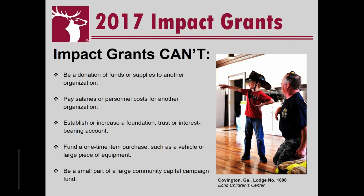All right, so that was the positives. Let's go through the negatives now. What impact grants can't do? Impact grants cannot be a donation of funds or supplies to another organization. So if your idea right now for an impact grant project is handing over a $10,000 check to, say, the Boys and Girls Club or the Red Cross, that is not what we're looking for with an impact grant. Impact grants cannot pay salaries or personnel costs for another organization.